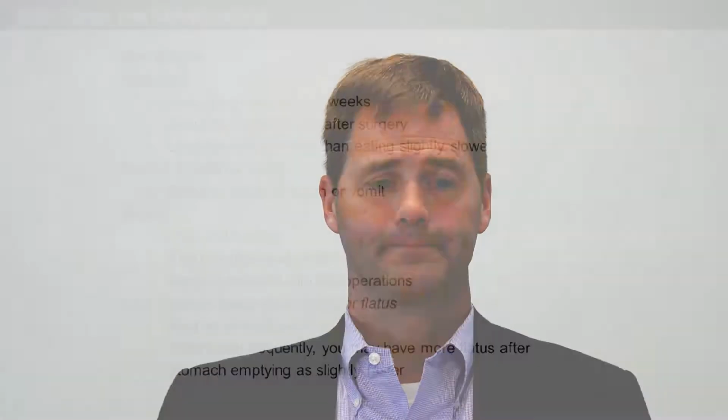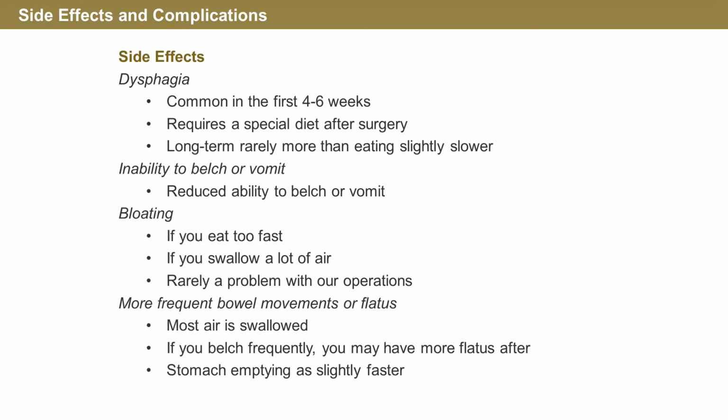And the biggest things you worry about are deeper infections. Those are usually caused by injury to other organs, an injury to the esophagus, stomach, or surrounding organs. That's extremely unusual and almost unheard of at our institution, but is an inherent risk of this operation or ones like it. I like to emphasize side effects because the actual surgical complications are so rare.